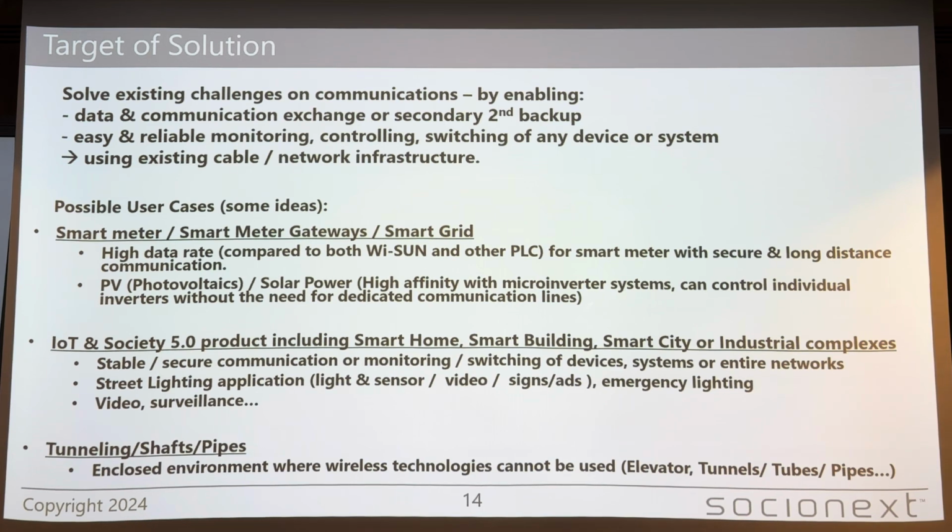So we are now looking to enable data and communication in general, or using it as a secondary solution or a backup solution. Then what we see is that it's an easy, reliable way of monitoring, controlling, and switching any device or system. And the key point here is that you can use existing cable and existing networking infrastructure. That's the key use. You can save so much money by using existing networking infrastructure.